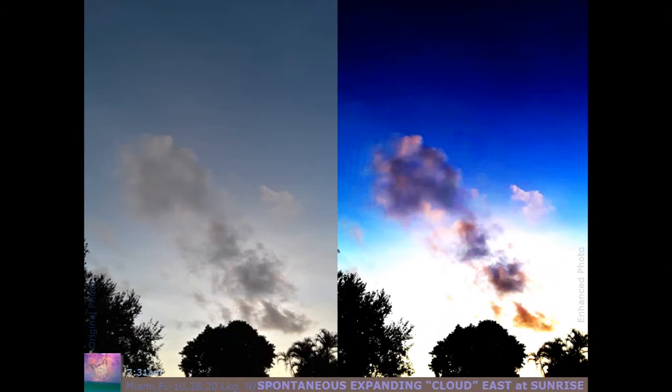Then this is called "Spontaneous Expanding Cloud," in quotes, east at sunrise. In the left-hand photo, this thing is on a sharp, weird angle, showing me that it's not a typical cloud. And again, it seems to have separate components to it. It just seemed to form on the spot. And it started to get a little more dense, still kind of ragtag and weird in formation, but it definitely got even denser than that. And to the right, I just wanted to show you the beginning of its formation. The right-hand side is just with enhancement.